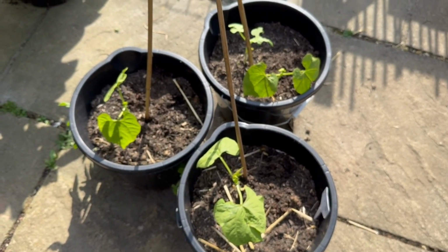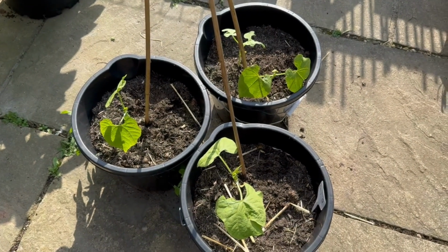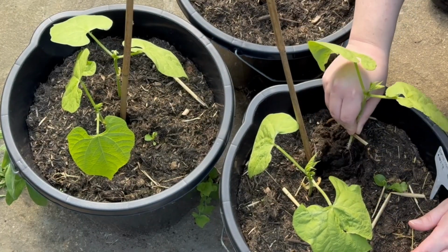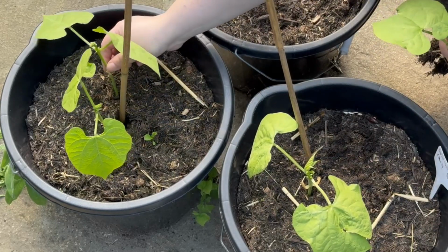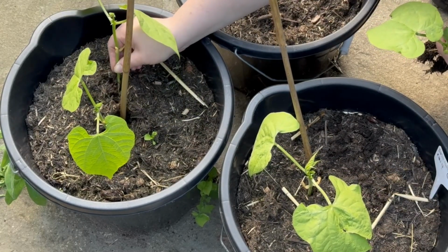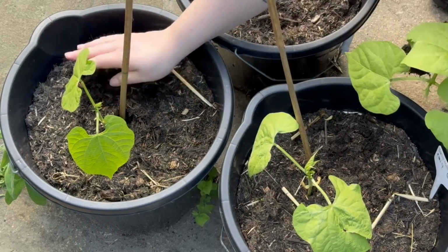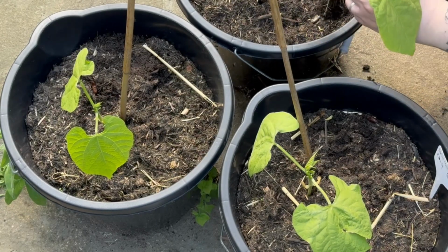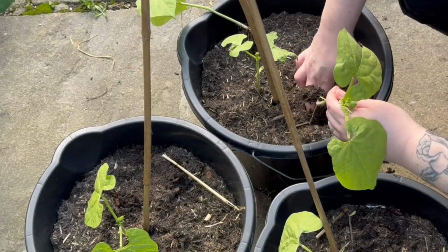The dwarf French green beans, again like the runner beans, I put 2 in each pot. And now I'm just going to pull 1 out from each because they all did, they all germinate? 5 out of 6 germinated. And there is 1 dodgy plant that has been eaten, and I'm not sure it's going to make it. So I'm going to repot one of these beside it in that bucket in hopes that one of those plants do well. And then again, I will come back and I'll remove one.